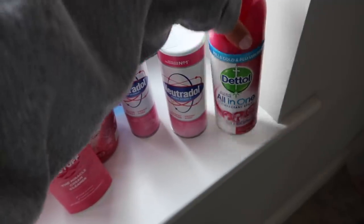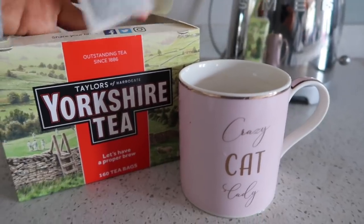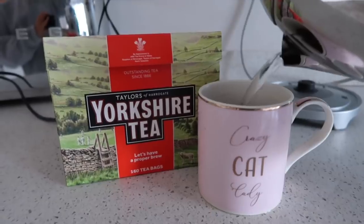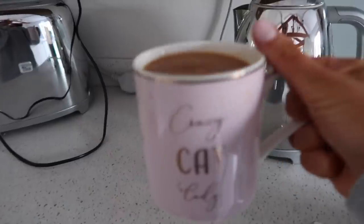And there's a lot of chemicals here, but I am trying to use them all up and gradually, guys, go like chemical free. So anyway, popping the kettle on, of course, grabbing the Yorkshire tea. Don't know about anybody else, but I need a cup of tea or a coffee, or just some sort of drink to hand to begin my clean with me.